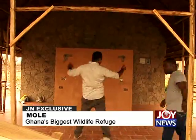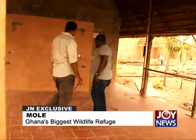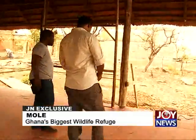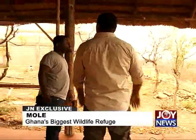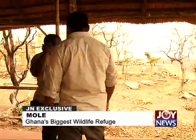You can see the two windows. This will be the headboard part and the bed will come in this part. Wow. And then we'll have here a cabin with a TV, which can be folded. If there's no guest, they can fold it. Wow. So how secure would it be?